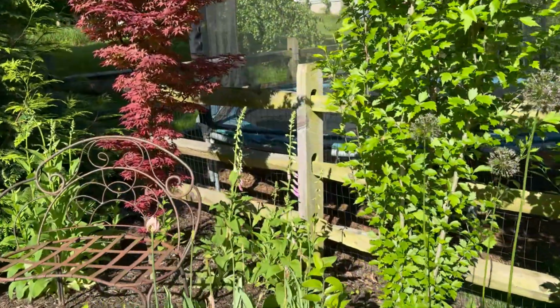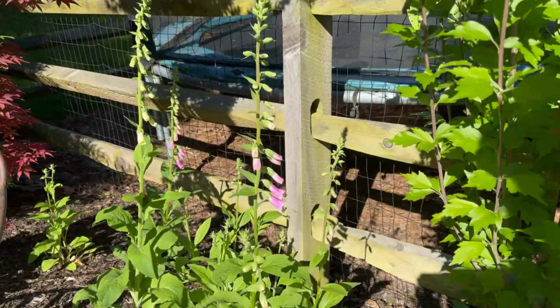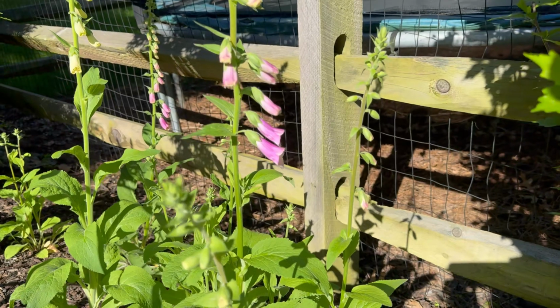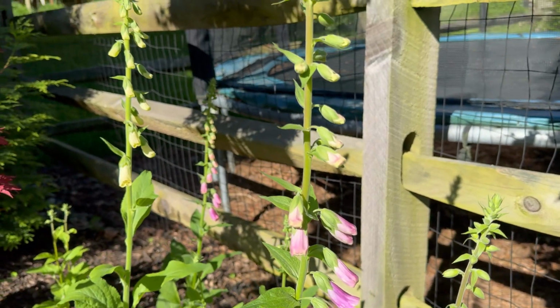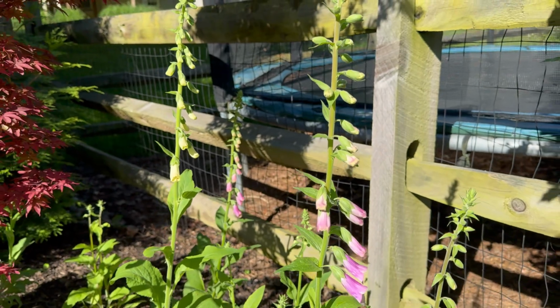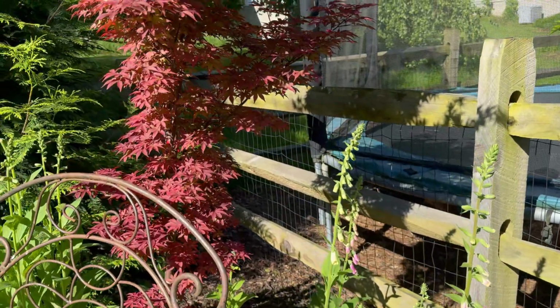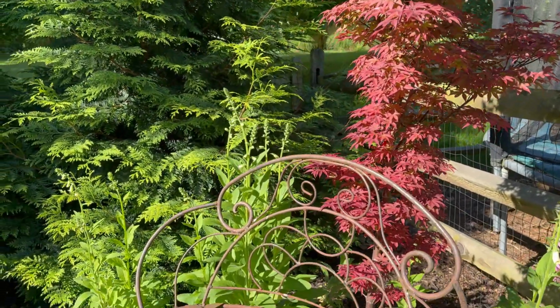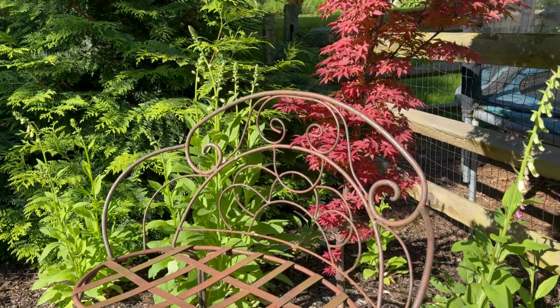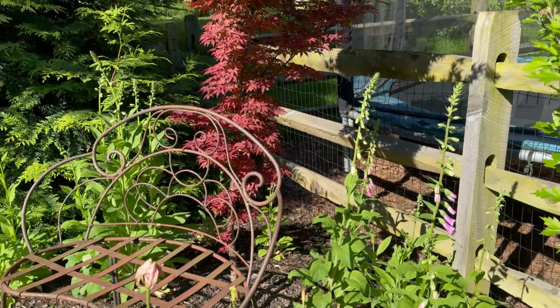I have some foxglove coming. Oh my goodness, look at how pretty. I have never grown foxglove before, and I think I'm already in love. There's more coming there. A lot of yellows. This was a mixed color seed packet, so I really don't know what I'm gonna end up with, but so pretty.